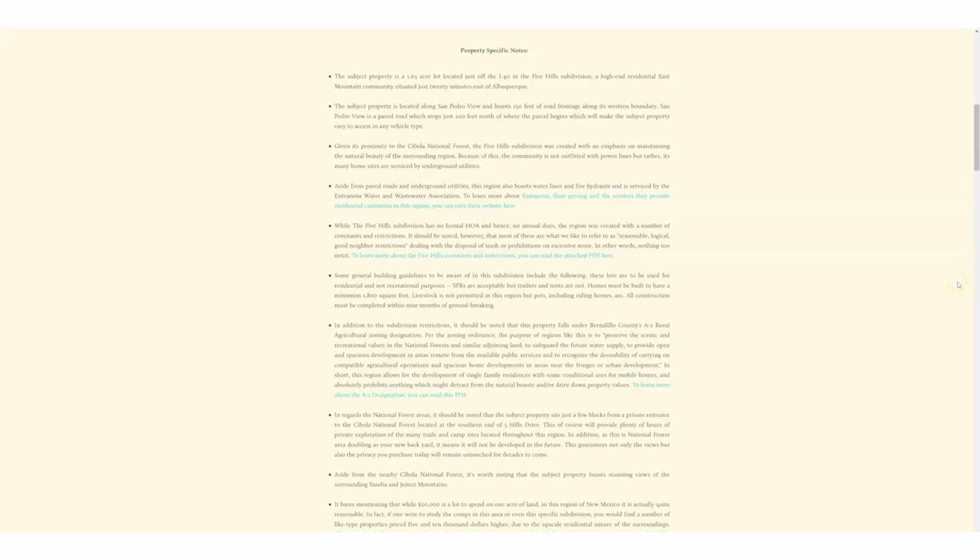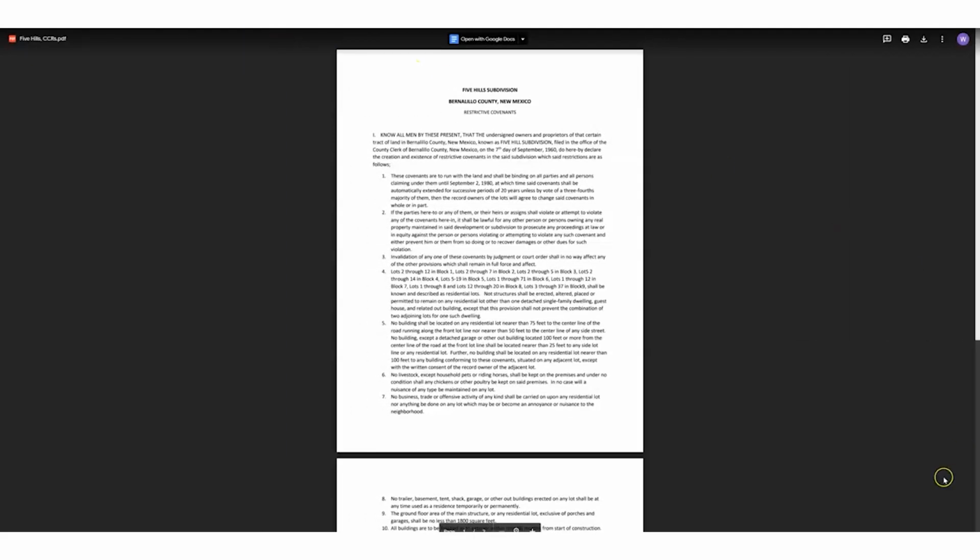Whatever the case, guys, anybody who is going to develop a lot out here should familiarize themselves with the covenants and restrictions that they have in this region, and of course you can do that by clicking this link right here. Again, through the magic of the internet, the PDF will come up here. Now, a couple things, guys. As always, we don't like to buy properties in regions where the restrictions are too onerous.